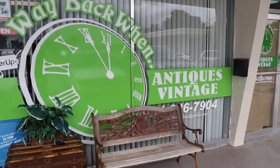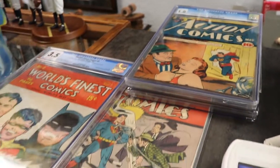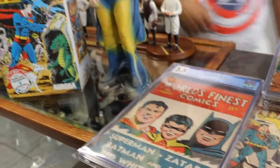Today I'm going to show you where the DC Universe has expanded to in our small city. And welcome to our adventure. Take some pictures if you want.